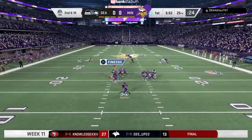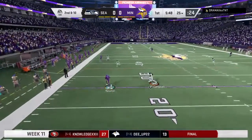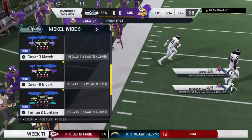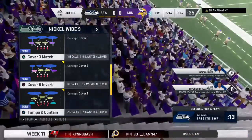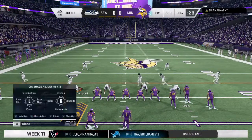Back to the air, Newton on 2nd down. Forced out to his left. Now he'll pull it down. He'll end up getting 5 out of that, but now they're looking at 3rd down. Okay, he's not going to get the 1st down, but this is still a nice job of buying some time and then running to get to the sideline and get out of bounds and avoid the big hit.